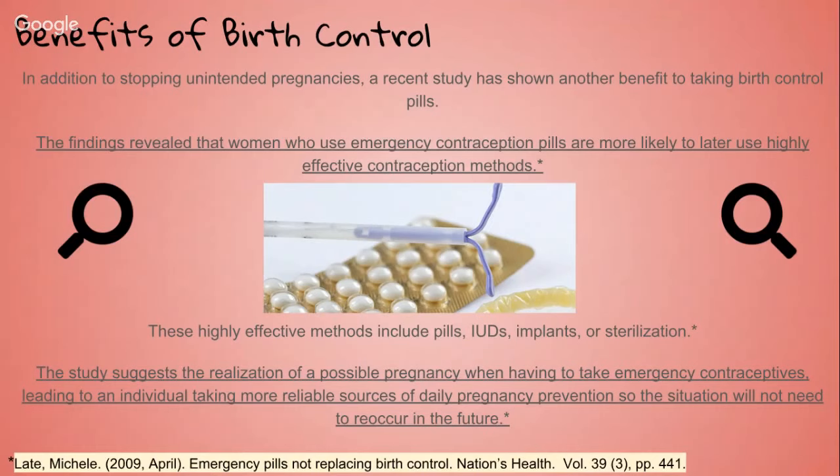The study suggests the realization of a possible pregnancy when having to take emergency contraceptives leads to an individual taking more reliable sources of daily pregnancy prevention, so the situation will not need to reoccur in the future.